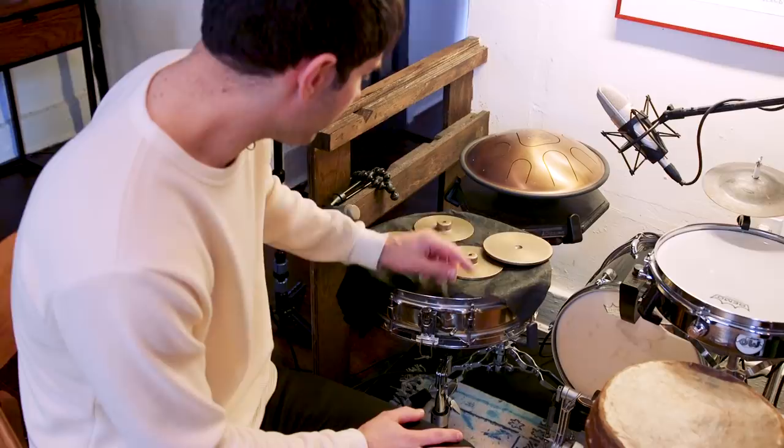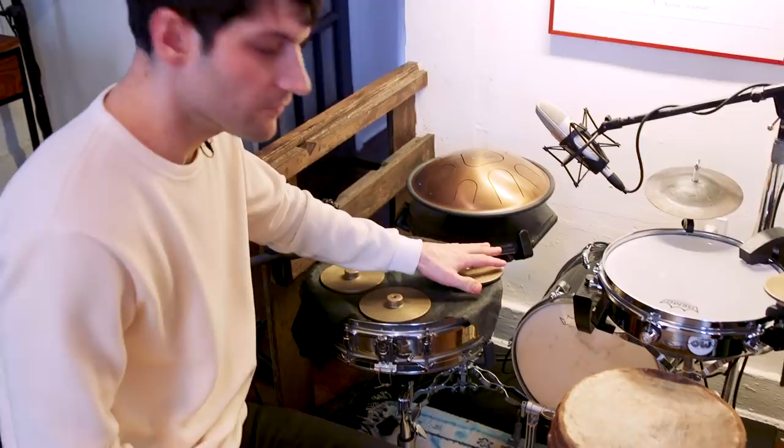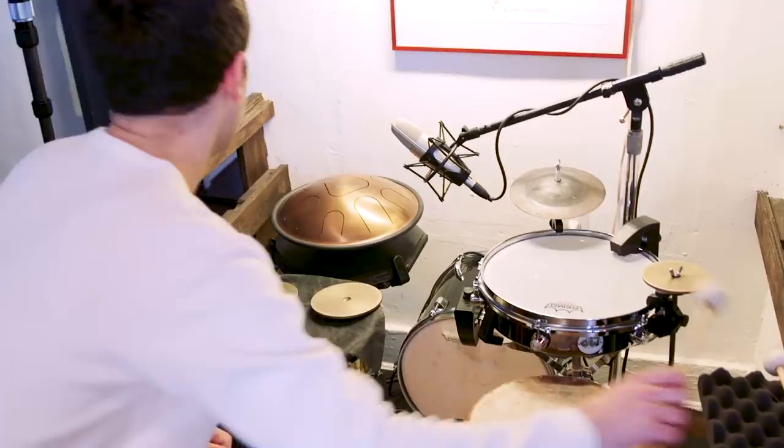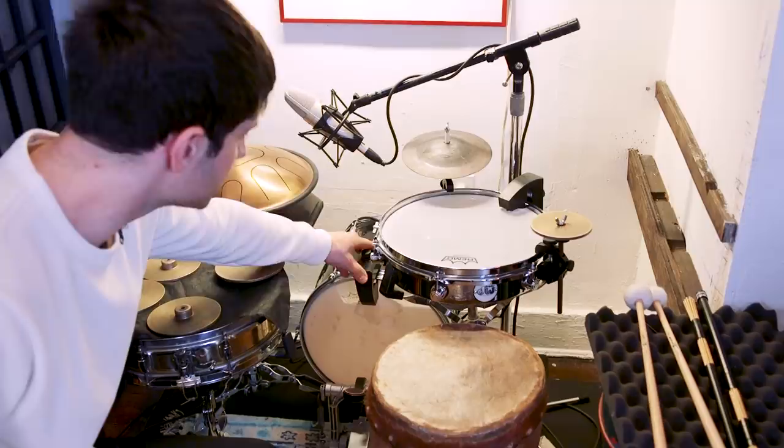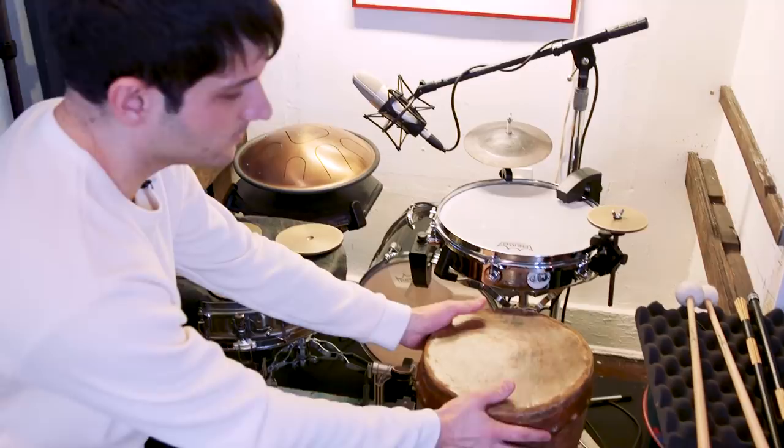These are called crotales, which are little melodic bells, and they're attuned to different pitches. I actually don't even know what this thing is called, but it's very beautiful. A little Japanese instrument, or made in Japan. I've got these pads, which are connected with Sensory Percussion, which are the triggers that I'm using for the electronics, and this beautiful drum, and my ProMark sticks.